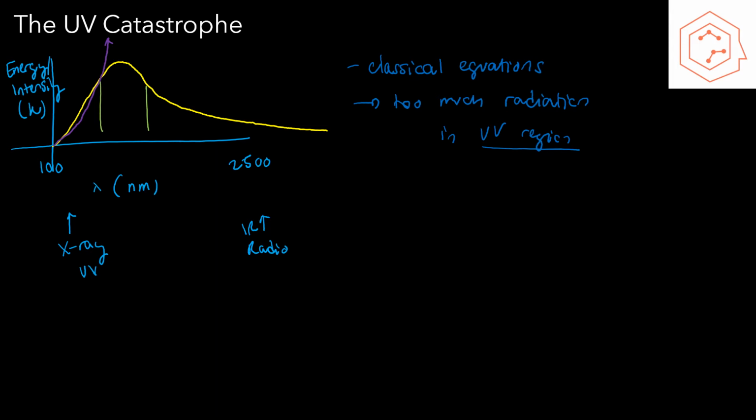And it turns out the problem is that we thought energy was a continuous quantity. So your energy could be anything, any number that you thought of could be a possible energy. It was a continuous spectrum. But it turns out that energy is actually discrete, and it comes in packets. And we'll talk about that more in a few seconds.